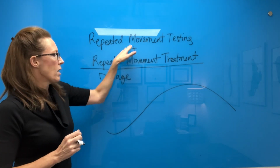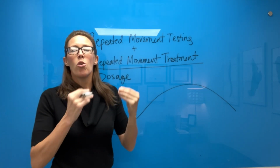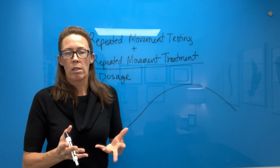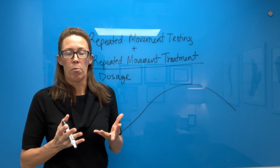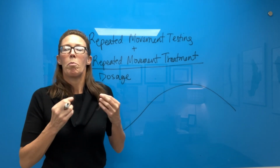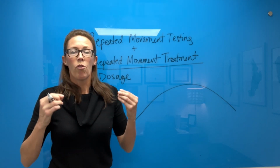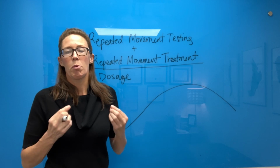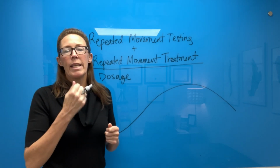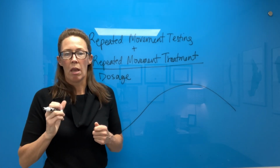So, repeated movement testing for the dosage, not in the clinic but if I continue the testing at home, is a distinct process from what most orthopedic clinicians employ. I believe repeated movement testing means repeated. We move thousands of times per day. If your knee moves thousands of times per day, for me to understand how that knee behaves, I need to move it hundreds or thousands of times in a specific direction to get my answer.